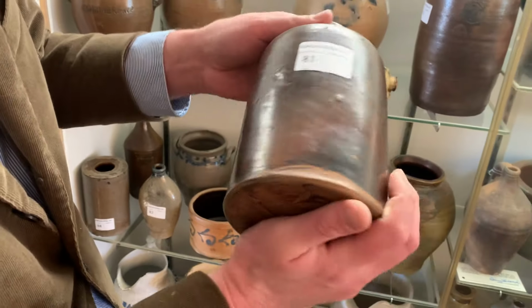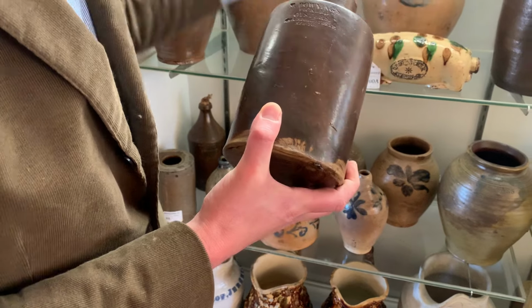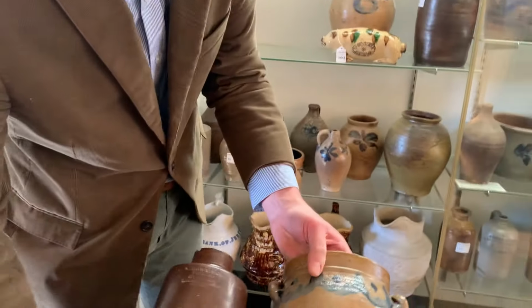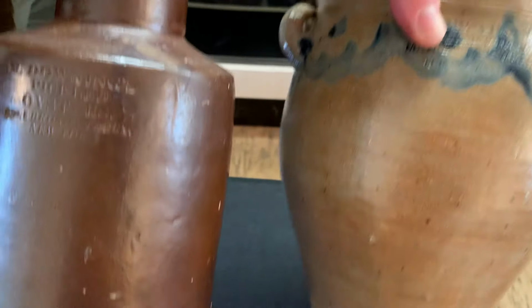And this piece, based on the style of the impression, was probably made, in fact, I'll do a nice little illustration here. I'm not sure this is going to show in the video, but you can see this New Dash York and how similar the fonts are on these pieces.